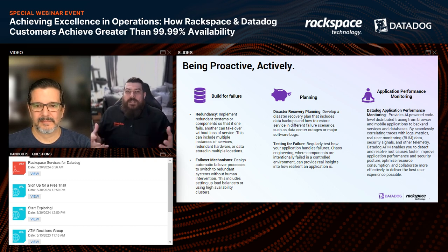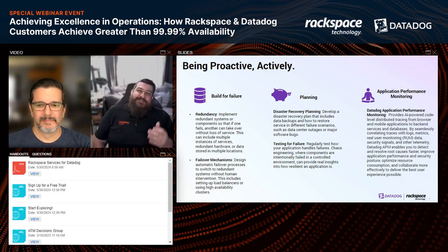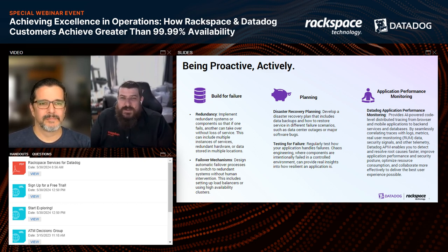So what happens? How do we achieve the uptime that we're looking for? There are two sayings on this slide that I love, and I'm going to use them both, and I'm sorry if it's cliche. But one, you have to be proactive actively. These are the types of things that I used to preach to customers all the time. First of all, you have to build for failure. If you want the uptime numbers, then you have to make sure that your infrastructure is in the right place and that you're doing the right things.